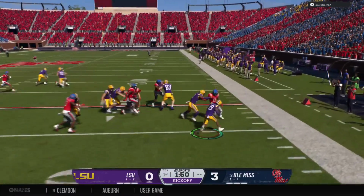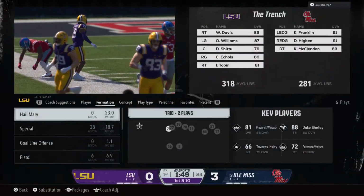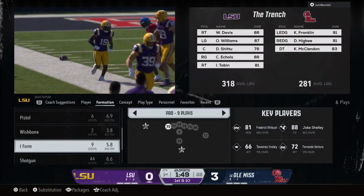From inside his own 10, let's see what he gets. Didn't find any crease in that kickoff coverage, and he'll be stopped at the 17.